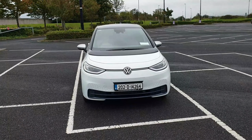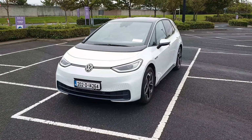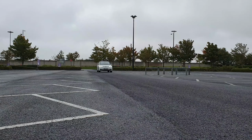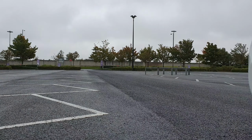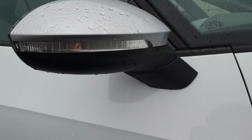This particular spec is the first edition plus with a 58 kWh battery producing 204 brake horsepower and a decent range of 419 kilometers from a full charge. In Ireland, this car, after grants and VRT relief, is just a tad over €40,000, which is around the same as the equivalent spec of a Tesla Model 3. There will be more battery sizes added to the ID.3 range in the coming months, one with 330 kilometers of range and the other with an impressive 550 kilometers.